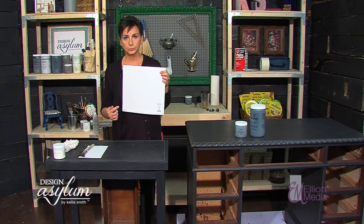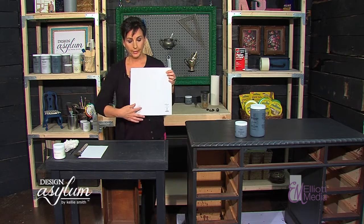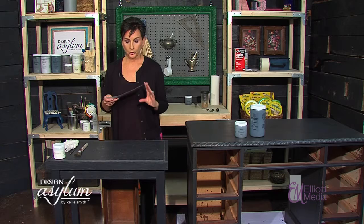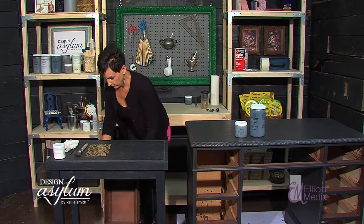So here's my pattern. I've already got one cut out, but all I did was just take scissors and cut my pattern out, and you've got your sheet of paper for your decoupage, okay? Super, super easy.